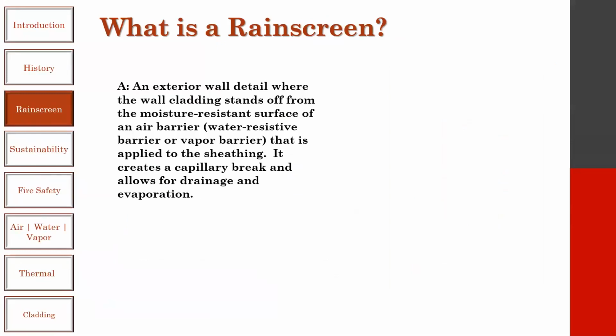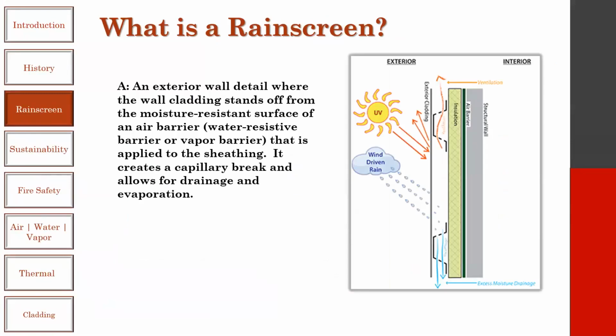So here's a definition of it. An exterior wall detail where the wall cladding stands off from the moisture-resistant surface of an air barrier that is applied to the sheathing. It creates a capillary break and allows for drainage and evaporation. So here's the gist of it. In this picture, you see that we have this exterior cladding that is shedding the majority of the water.